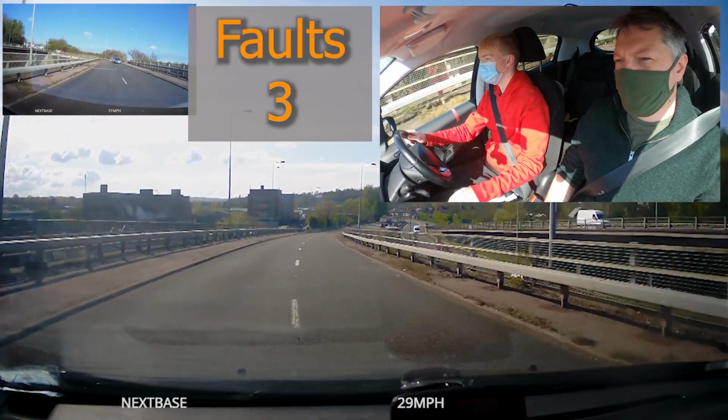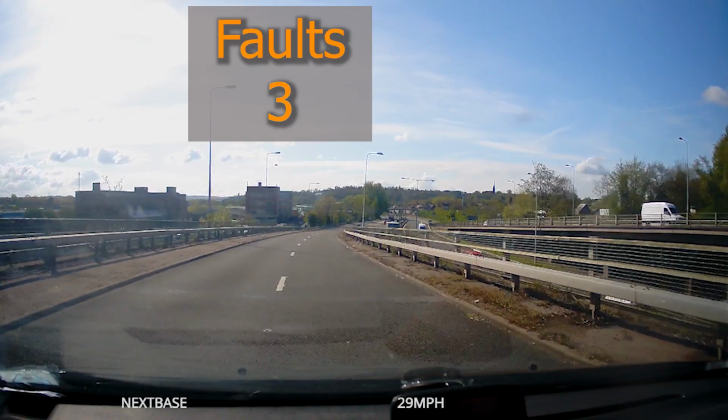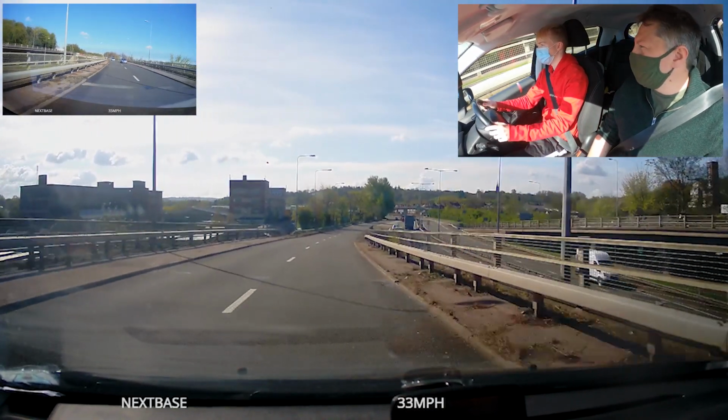So this one's quite interesting. As I'm talking to him about the previous roundabout and how he should generally try and stay driving in the left lane, he decides to change over to the right lane for God knows what reason at all. However, this is the overtaking lane if there's 2 lanes, so he's in the wrong lane really.